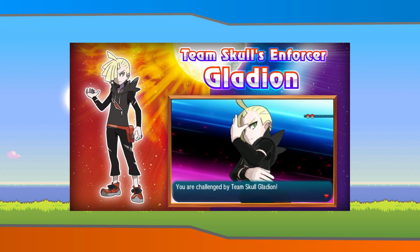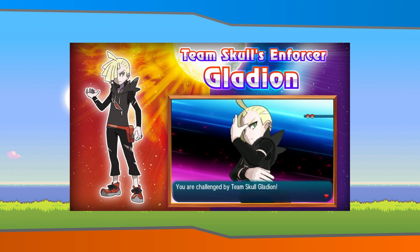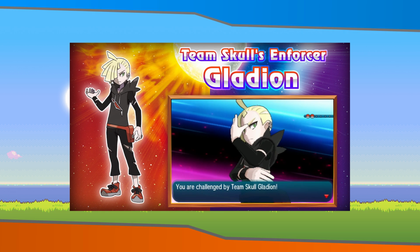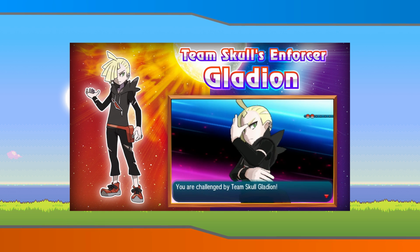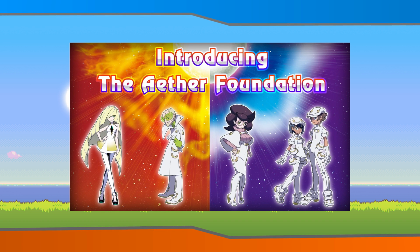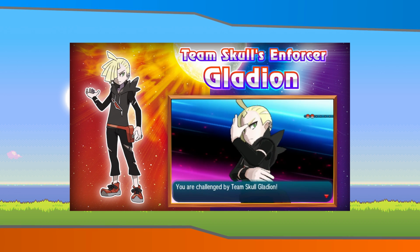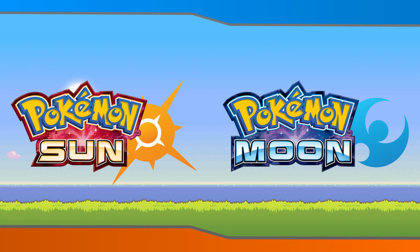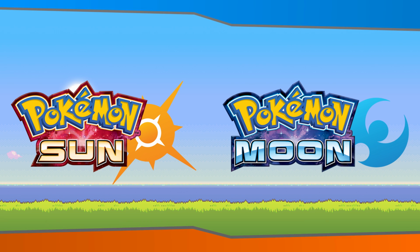So now we get into the theory crafting. My theory, even though it's based off some very loose information, I think it's interesting to talk about nonetheless, and let you guys hear me out. So, my guess is that Lusamine, Faba, Lily, and Gladion are all related. So, they were all part of Team Aether, or the Aether Foundation, rather.